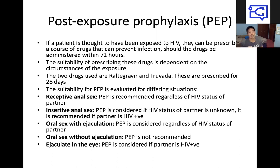If you've had oral sex without ejaculation, it's not recommended to have PEP at all. For all the other acts in between, it states that PEP is considered, okay? As I said earlier, you don't really need to know the nitty-gritty per se, but I think it's good to know some specific ones, so if it comes up in a question, you can get the correct answer.